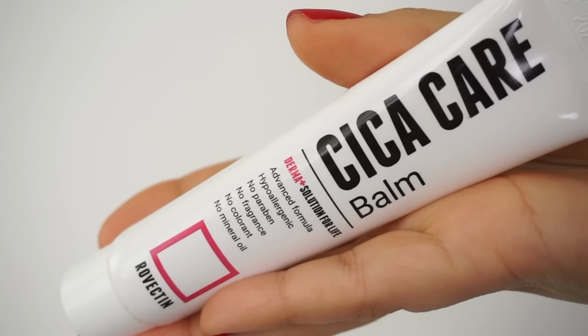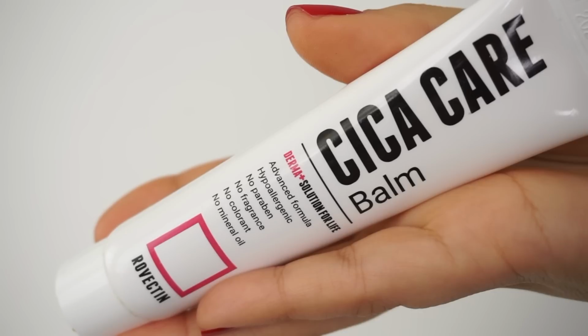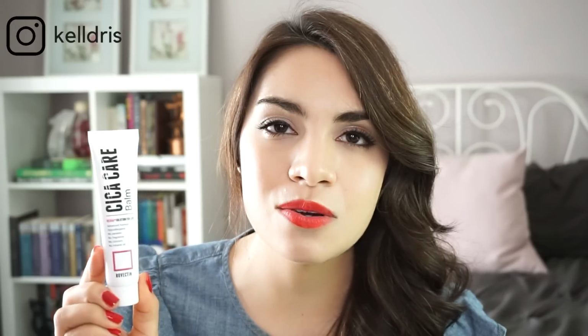One of the Cica balms that I really like is from Rovectin, and it's their Cica Balm. Now this stuff, you can use, as I said before, on inflamed pimples. You can use this on a freshly popped pimple. This has actually got great wound care to it because if you've just popped a pimple and you've got an open wound, this helps it heal up faster. And in fact, I actually had a pretty bad cut on my hand, and I used this to help protect the wound, and it actually closed up a lot faster than it would have if I hadn't used this. So I really like this.